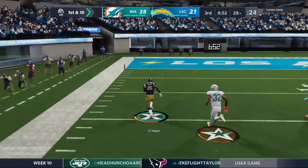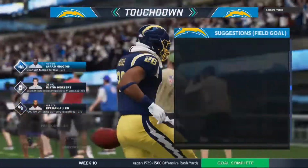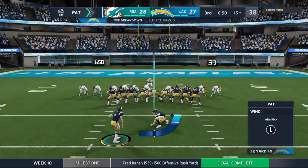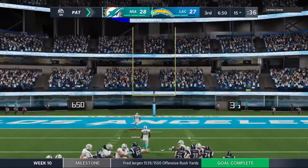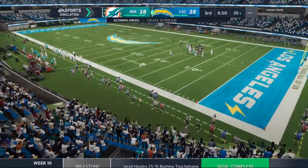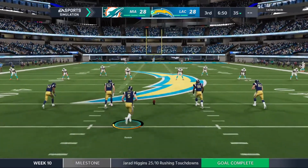And he's into the clear. And all the way in for a Charger touchdown. A great play there. His 25th touchdown, tying Emmitt Smith for the 5th most in one season. And the Chargers are an extra point away from tying this thing up. Point after, right down the middle. And we are all tied at 28.